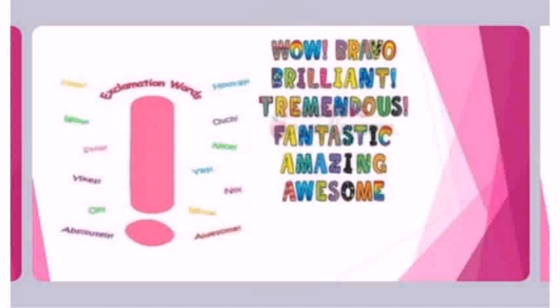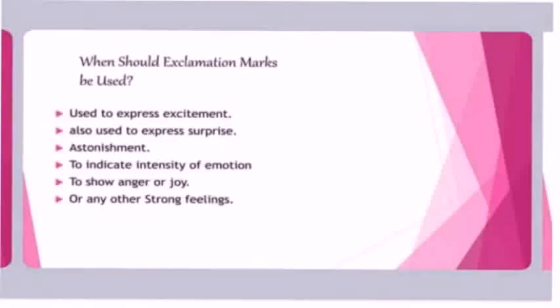These are examples of exclamation mark. Wow! Brilliant! Tremendous! Fantastic! Amazing! Oops! Yay! Yippee! All of these words use the exclamation marks.